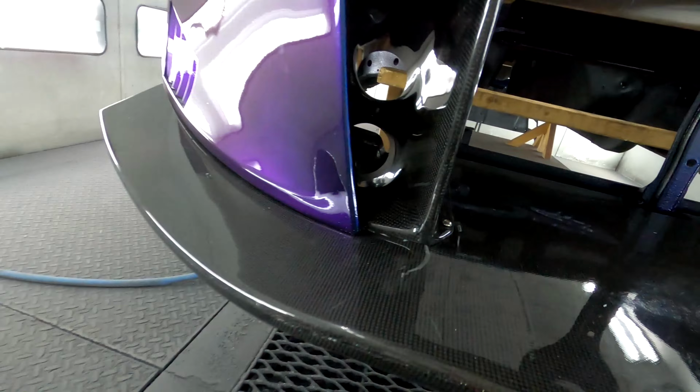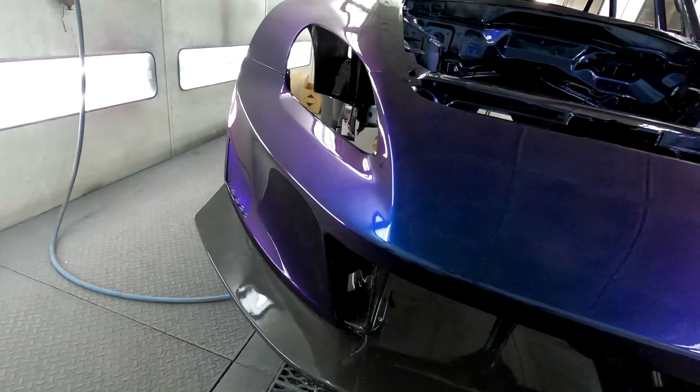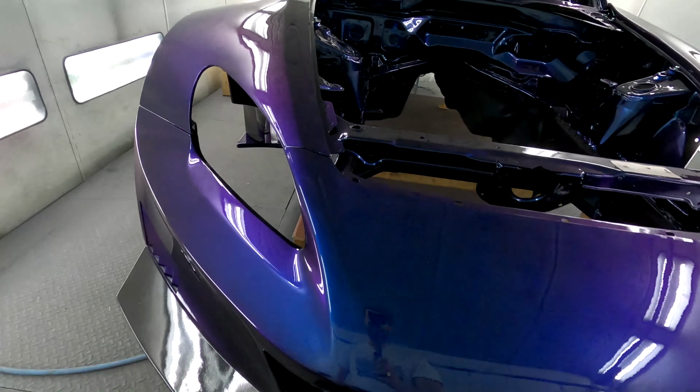I'm seeing this now for the first time, together for the first time ever, and this car has just been painted and all the carbon bits now have come on. Carbon brake ducts, the front splitter which goes onto the front of the bumper here, the air ducts there for the radiators, brake ducts. Oh my gosh, I just can't believe the fitment is perfect.